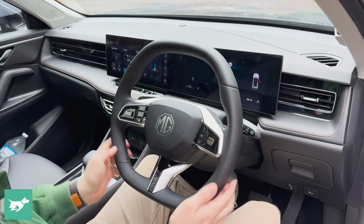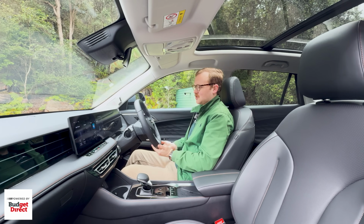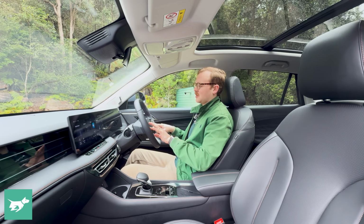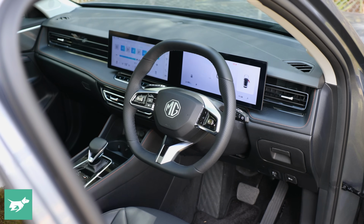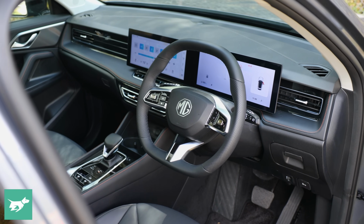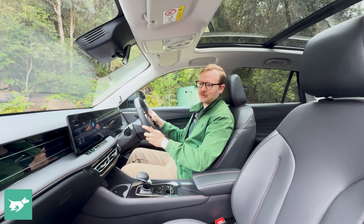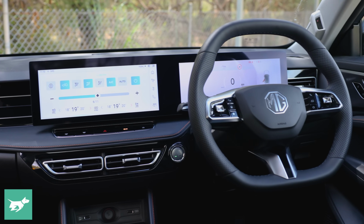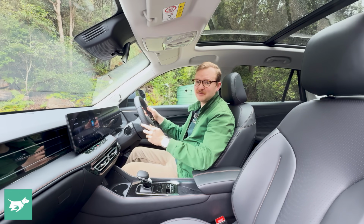And the steering wheel, which is adjustable for rake and reach, actually does sit in a good position. And it's quite an attractive design with perforations and physical shortcut keys, including a couple of programmable ones, which will become important when we take this car for a drive. So watch this space. Looking through the wheel, we have a pair of 12.3-inch screens in a sort of one-piece design that's a little bit reminiscent of BMW or perhaps a Hyundai, but it looks really premium and good.